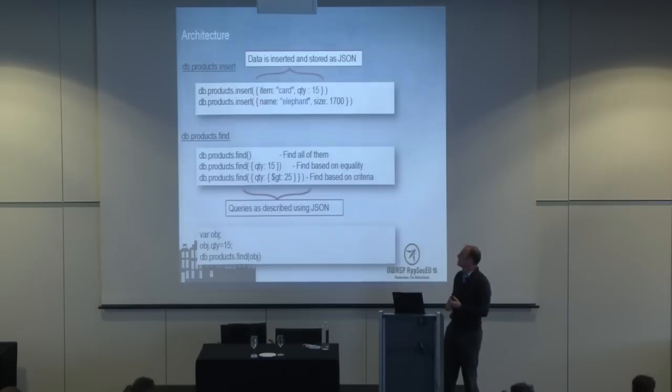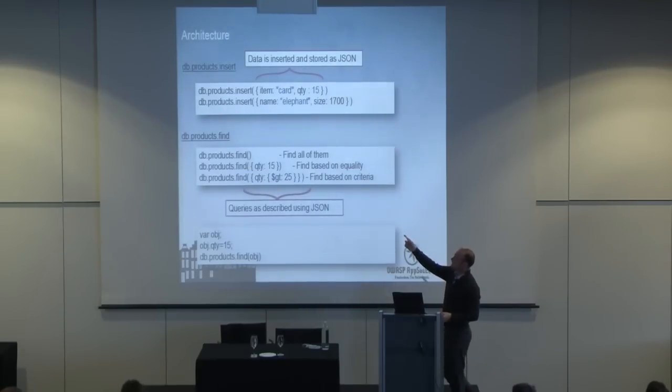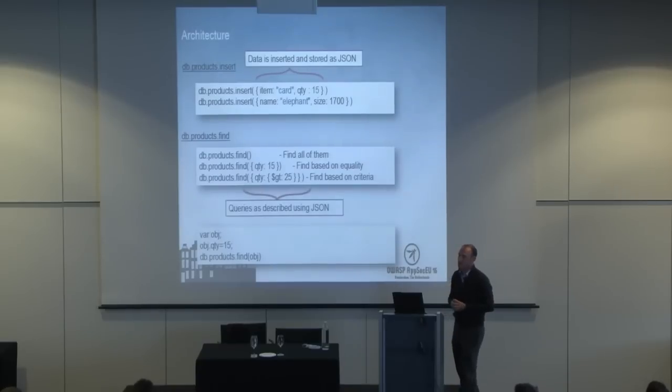The idea behind a document is that each record or each document can be structured differently. For example, the first document here has an item field and a quantity field, whereas the second object has the data field name and the second field size. So you can store both of them in the very same collection, with different data members.